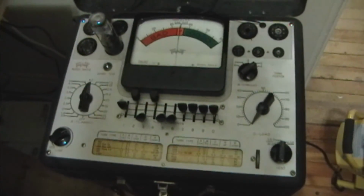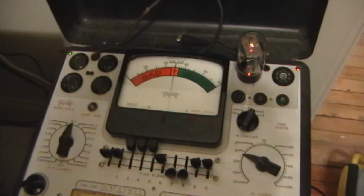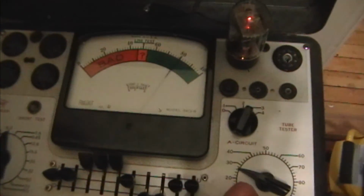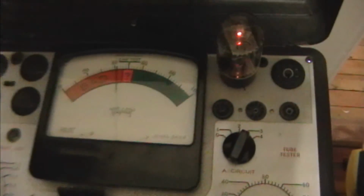Now I'm curious about that fried looking 6L6. I let the 6L6 warm up for about a minute, so let's see how it tests. Not bad. Not bad considering how fried it looks. That should certainly be usable.